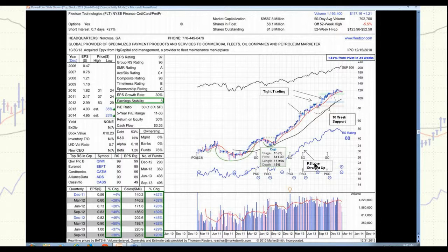Actually, I have a question here regarding: could you please elaborate on why you feel FleetCor is not really a great stock for pyramiding? Oh yeah, that's a great point. And I think, Scott, you mentioned it a little bit, it's your entry points. It doesn't give you a lot of entry points.